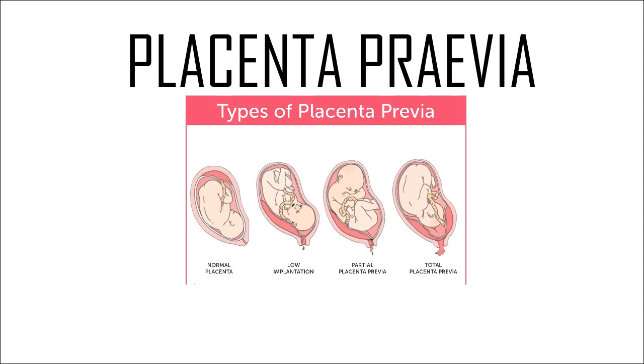This is short-acting nifedipine 20 milligrams start, and then followed by long-acting nifedipine 20 milligrams, 8 hourly for 5 to 7 days. This is important in order to control uterine contractions and to provide enough time for the enhancement of lung maturity of the fetus.